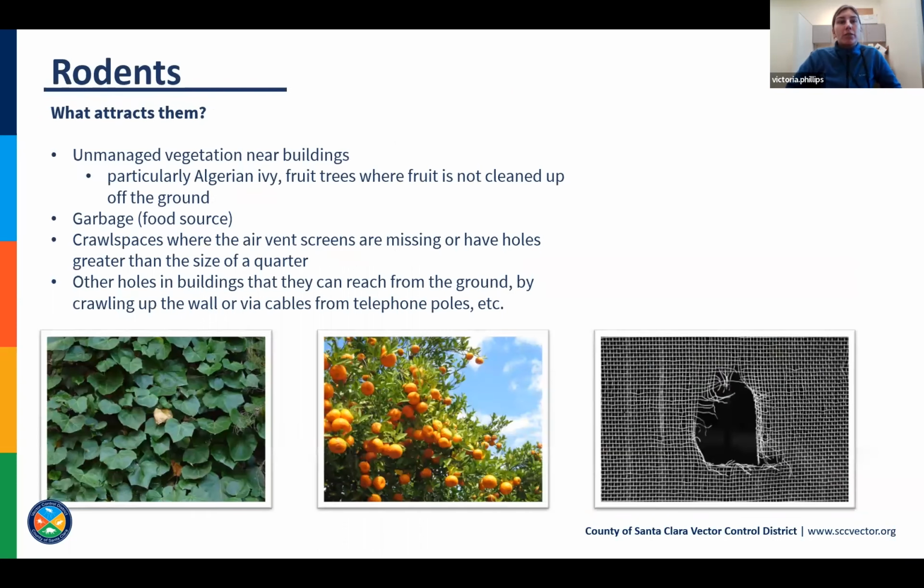So what actually attracts rodents to your home? So you have a rodent problem. What is it that's causing them to come to your home and not your neighbors or the guy down the street? So a lot of times it has to do with preference of habitat. So if you have a lot of unmanaged vegetation, you have a lot of fruit trees, you have a lot of shrubbery, that creates both great habitat and a food source for the rodents.